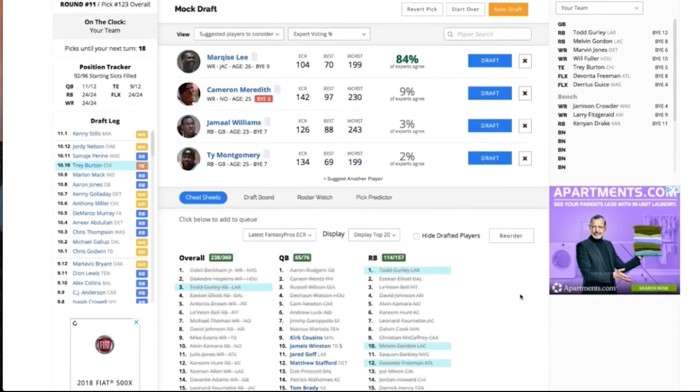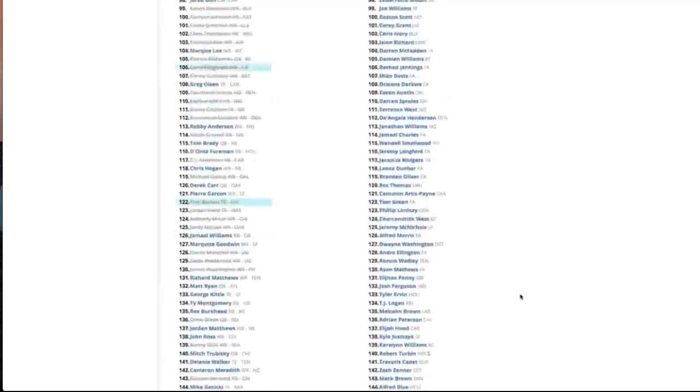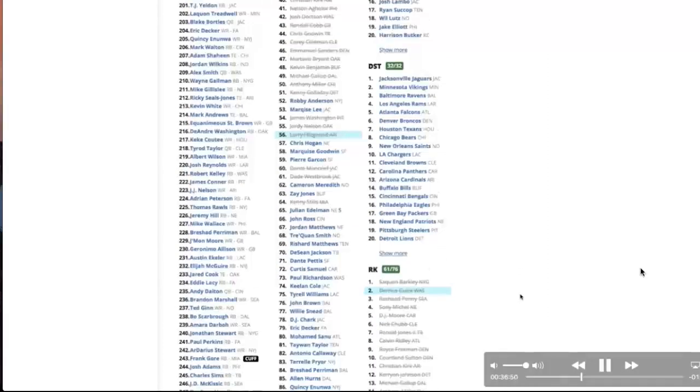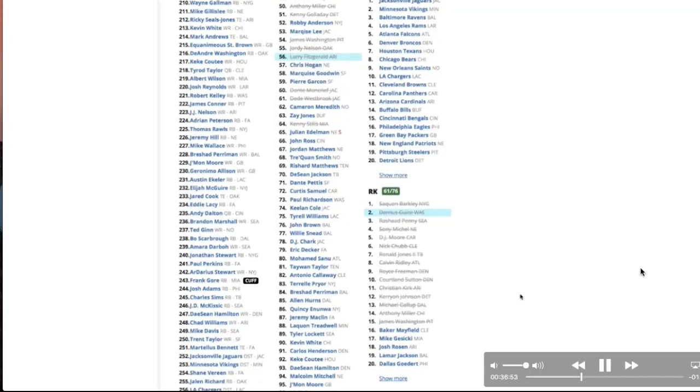He's already tried to put one foot in the broadcasting booth. Yeah, I know he signed a 2-year deal, and if it hits, it hits, but there's a lot more targets in there now for the Panthers, and I don't trust it. So basically, these choices come down to Marquise Lee, Jamal Williams, Ty Montgomery, Cam Meredith, and Kittle.